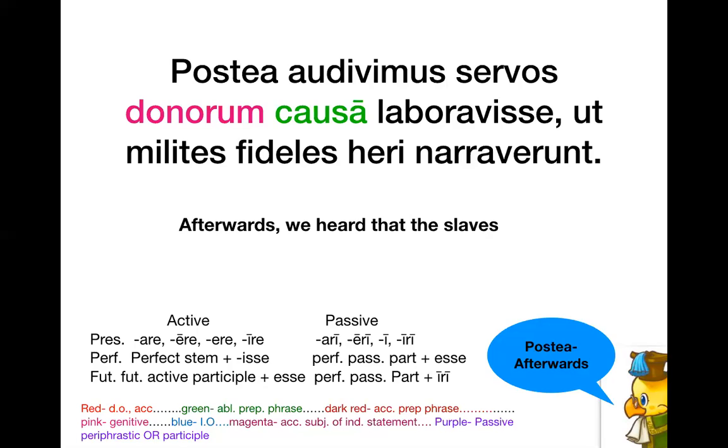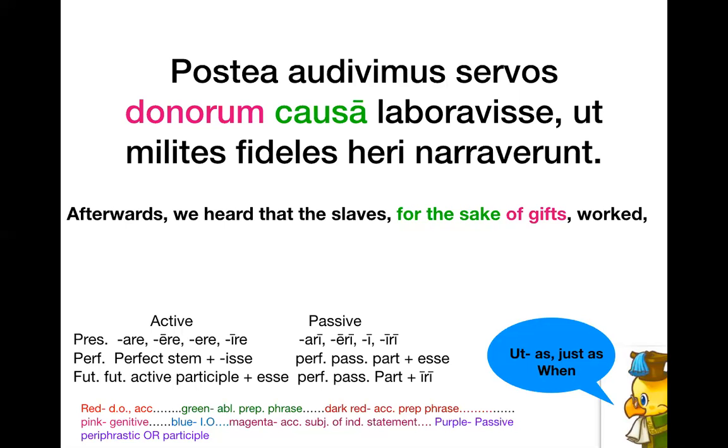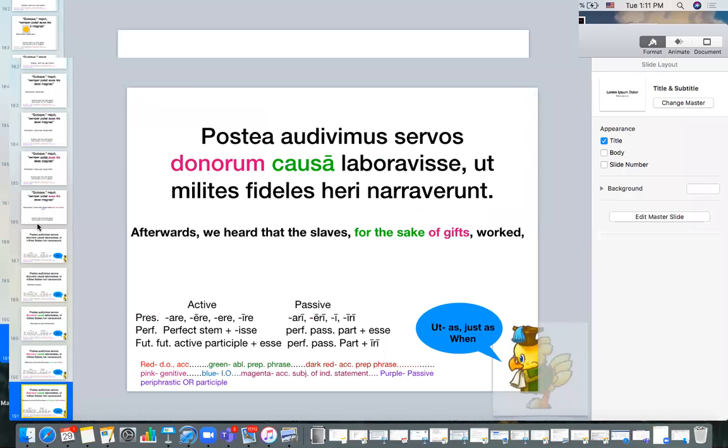of gifts, laboravisse. What kind of infinitive is that? Perfect, active. Yeah, that's what you meant, right? It can't be active passive. You have so many terms now, it's crazy. So the slaves did what? What did they do? Yeah, basically labored or worked. For the sake of gifts, worked. Good. Now, hold that thought.